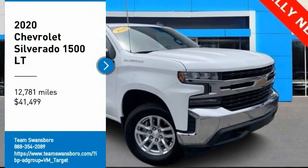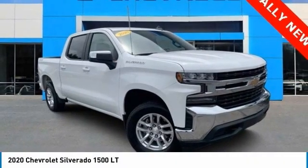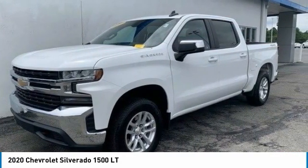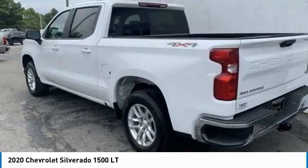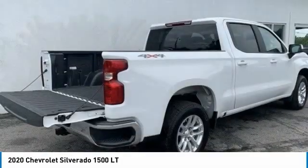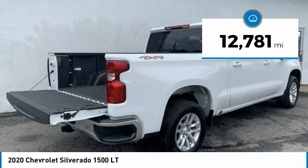Looking for the right vehicle? Check out the 2020 Silverado 1500. The Chevy Silverado 1500 has the lowest cost of ownership of any full-size pickup and is priced below $45,000. This vehicle has less than 15,000 miles.